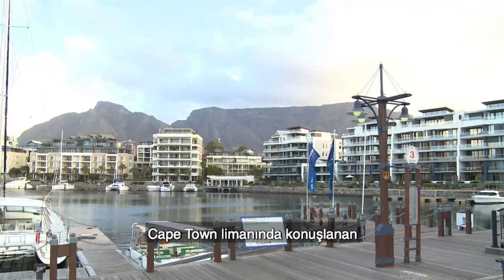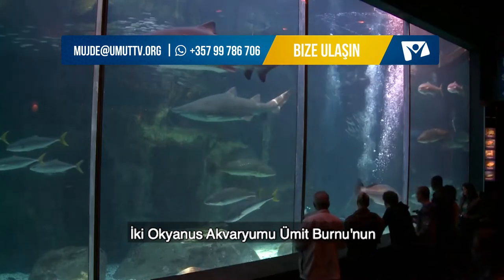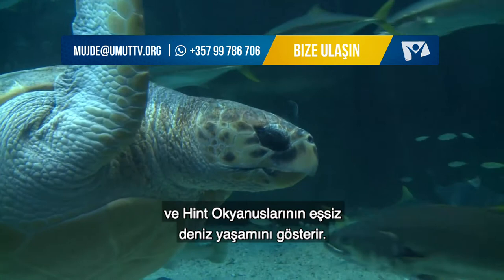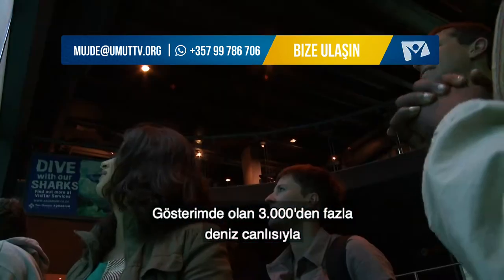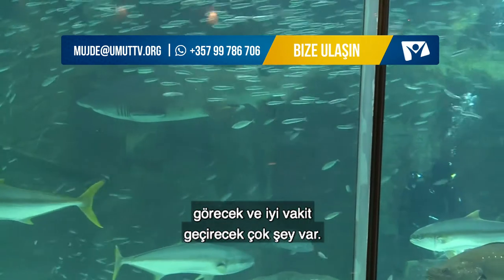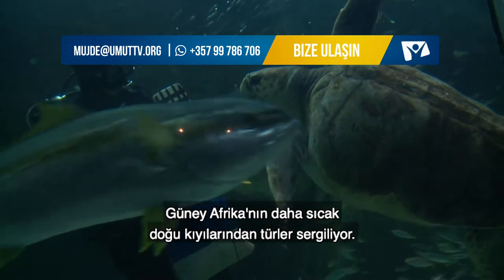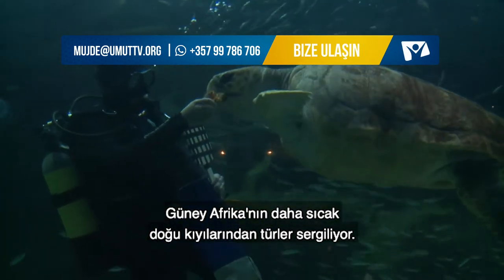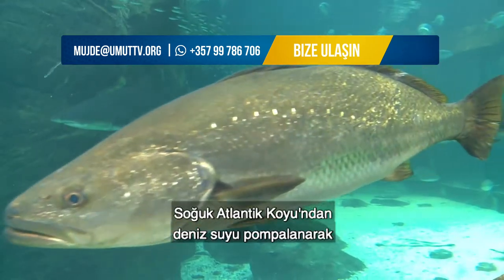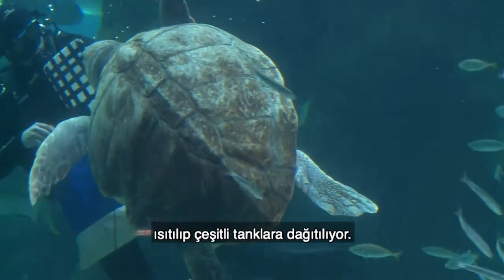Situated at Cape Town's waterfront, the Two Oceans Aquarium showcases the unique marine life of the Atlantic and Indian Oceans, which lie on either side of the Cape of Good Hope. With more than 3,000 marine creatures on view, there is a lot to see and enjoy. The main 2 million liter tank is an exhibit of species of the warmer east coast of South Africa. Seawater is pumped in from the colder Atlantic Bay, warmed and circulated through the various tanks.